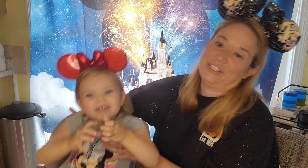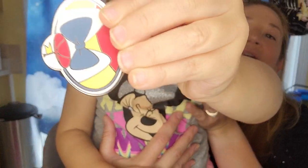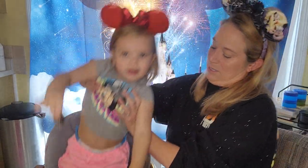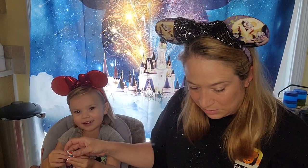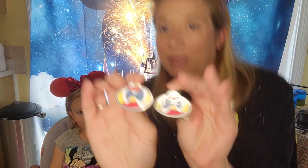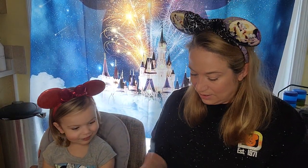Okay, she would like to show it up close. Stand on mom's legs a little bit. There you go. And there is Tweedledum. Super cool. Okay, good job. So let me show them real close. Yep, Tweedledee and Tweedledum. Super cute. All right, we got one more thing.